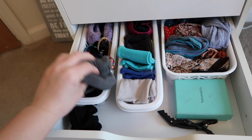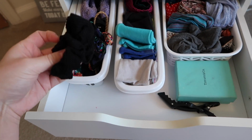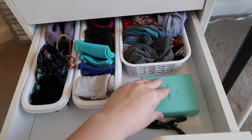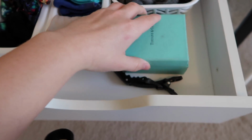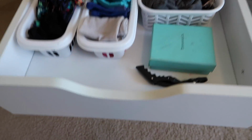In this drawer, oh my, this is where I keep my headbands, and I have my scrunchies. These are all my headbands. I love headbands. And in this little Tiffany box, I keep just hair ties and bobby pins. Sorry guys, this is my little strap. It's in the way. I guess I should put it on my wrist. Anyways, and then there's a little clip for when I tie my hair up to straighten it.